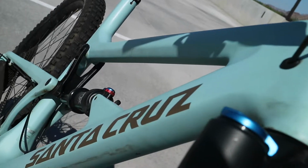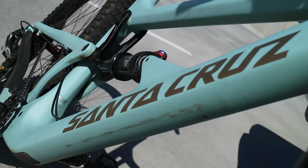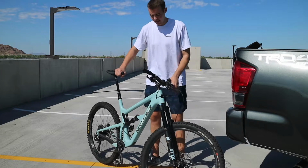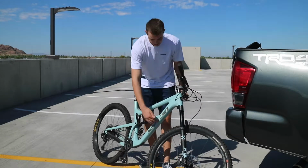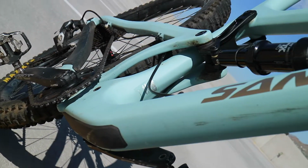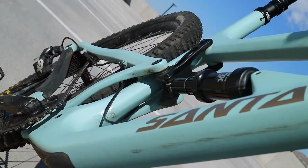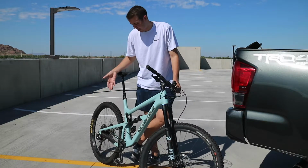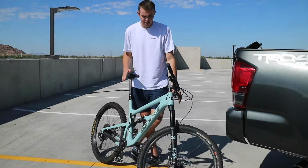I'm just going to talk about it from back here. The frame has gotten quite scratched up because I do drive a truck, and so I throw it in the tailgate. On the new model, they actually put a pad, just like on my V10. There's a little plastic pad here, so when it sits on there it won't move. That's a little con. It's a bike. It's going to get beat up regardless.